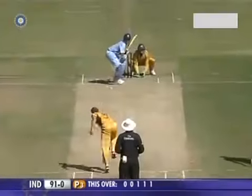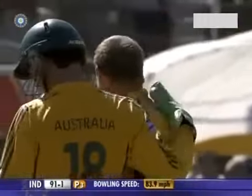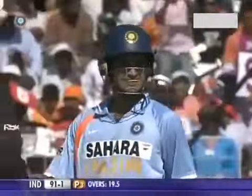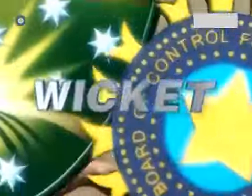Extra man now going into the covers, but they've hung in there. Oh, and it's a big one, and he's gone. A snick behind, Adam Gilchrist, a great catch up to the stumps. Hopes does the damage for the Australians. Ganguly has to go. Well, I thought they had super glue on their fingers today, the umpires, but umpire Buckner eventually raising his finger. And James Hopes has done the job.